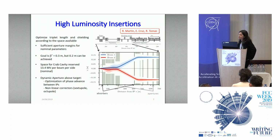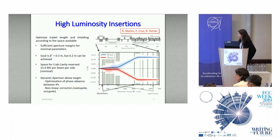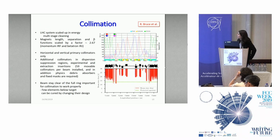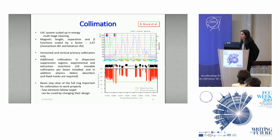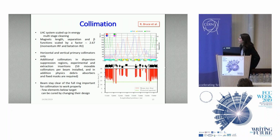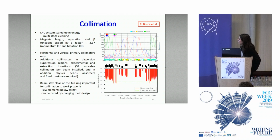Also for the rest of the machine, except some points in the collimator region, where, by the way, this problem can be solved by redesigning this part. Here, the aperture is the red, and what we say is safe is this green line.